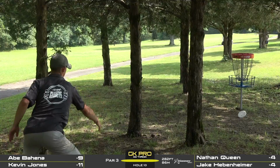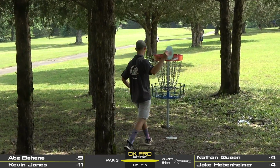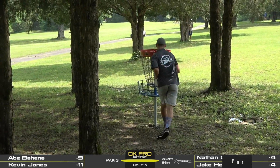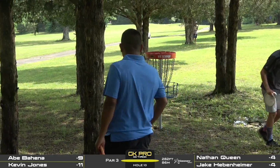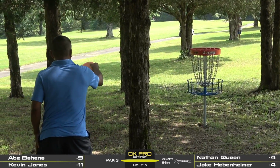See if Jake can hit a couple in a row. It's just like an inch away. Michael Jordan. Don't think it was a foot fault. Those of you at home might disagree, but it looked clean from here. Works for me.